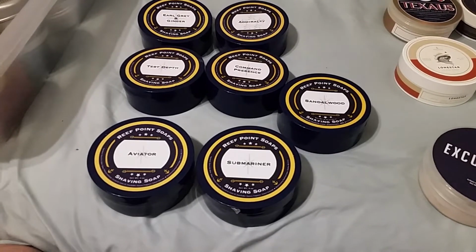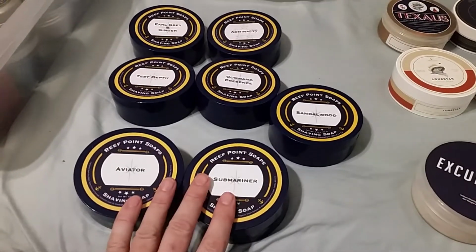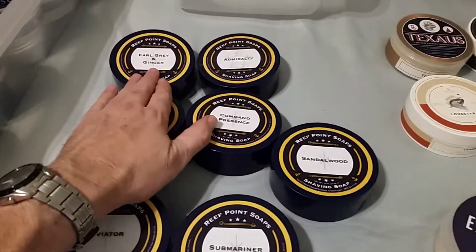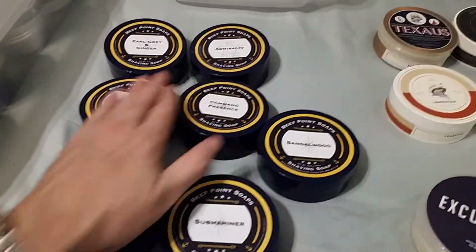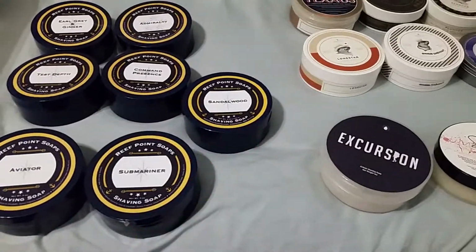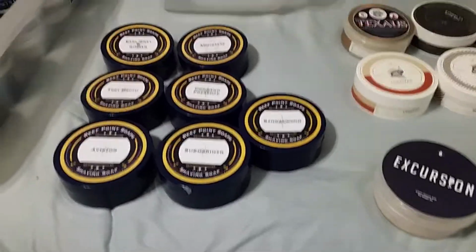And then the other ones I picked up just because I knew that I really enjoyed this soap base, and they had nice creative scents. We've got Earl Grey and Ginger, Admiralty, Test Depth, Command Presence, Sandalwood, and then of course the Aviator and the Submariner. Wonderful performance in those soaps.